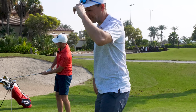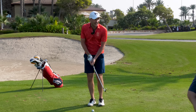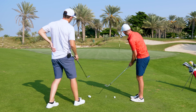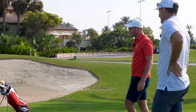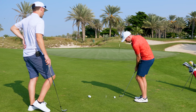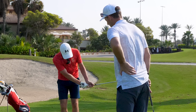Let's have a look at it. Let's see what we're working with. Where are you aiming here, by the way? Dead at it. Okay. So do you see that there's a break, like left to right here, maybe? Or does that come into your mind whatsoever? I wouldn't tend to read a break on a chip. Okay. Which is probably a course management issue. Okay, cool. Because you do know when it lands, it's going to roll. So it's going to roll somewhere, yeah?